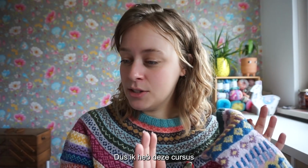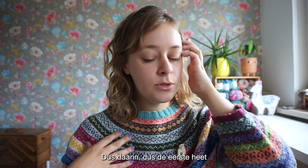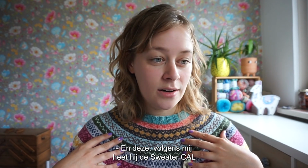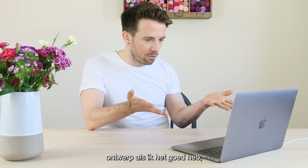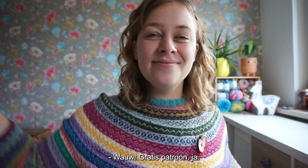So I have this course, and I have a course for this sweater as well. The first one is called Colourwork Confidence Masterclass. And this one, I think it's called the Sweater Cow Masterclass. This sweater is a free design, if I'm correct, right? Yes, it's a free pattern. Wow, free pattern, just amazing.